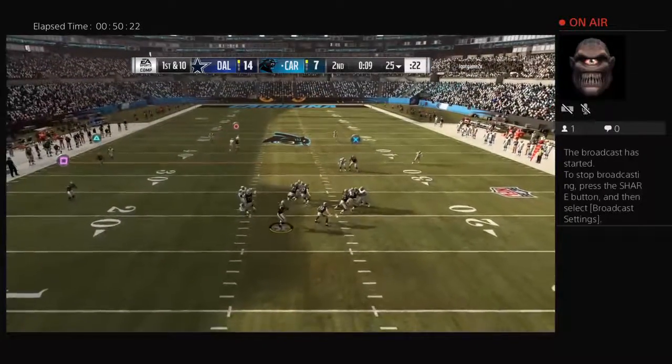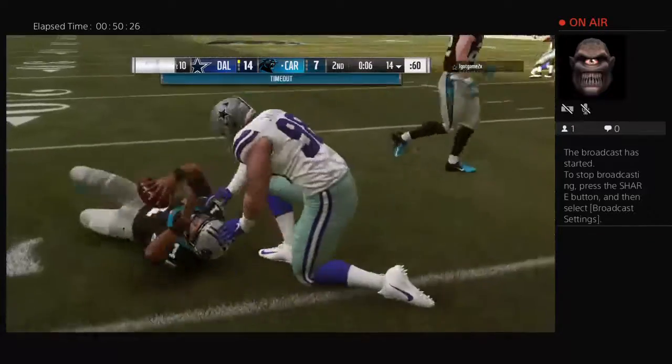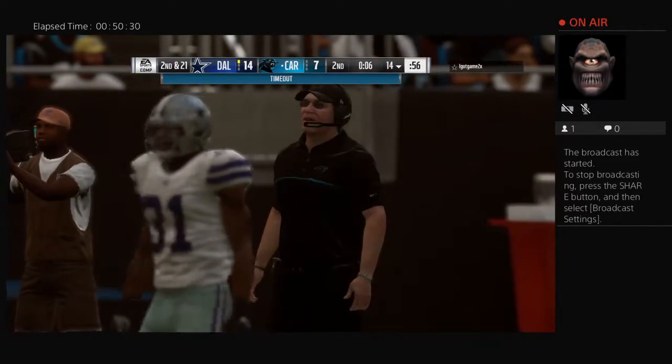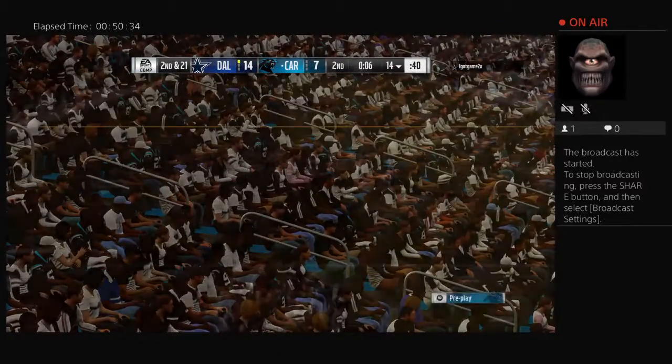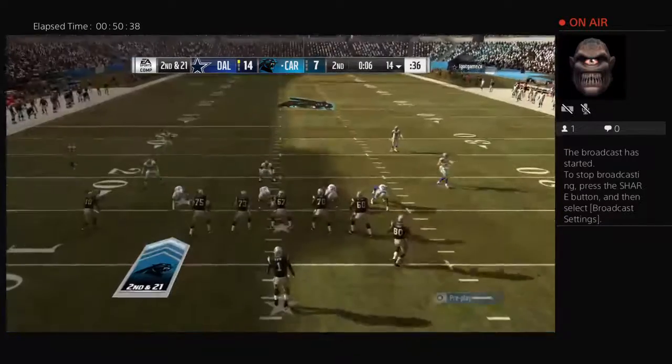They go back to the air here after the INT on the last drive. And he can't find anywhere to go with it, and he goes down. And offensively, they'll take the timeout with 6 seconds left in the second quarter. Now they're in some hot water. After that sack, it's 2nd and 21.